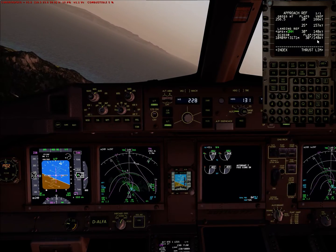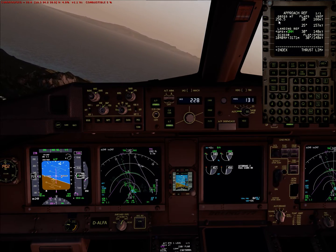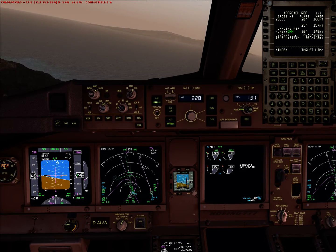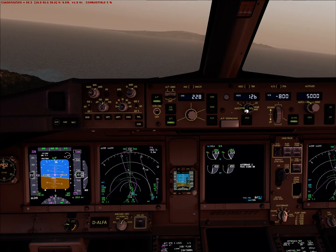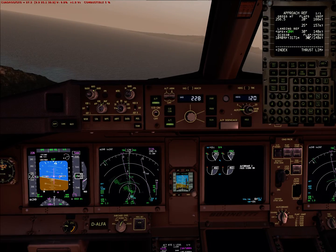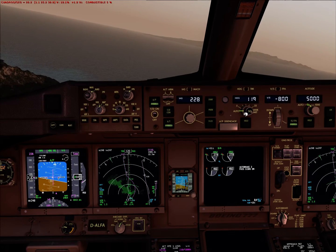So our approach speed will be 148. Gross weight is 256 tons. The maximum gross landing weight on a 777 freighter is 260. And a neat trick to know if you're overweight or not is to watch your VREF at 30 degrees. It shouldn't exceed 149 knots.